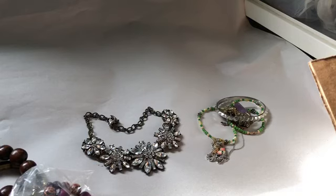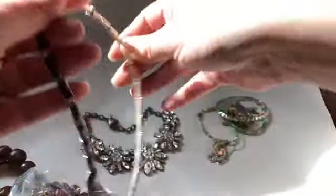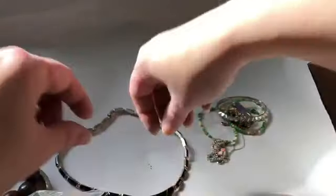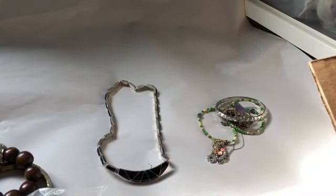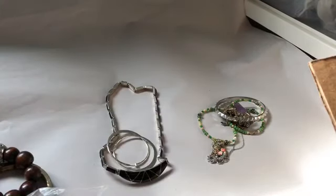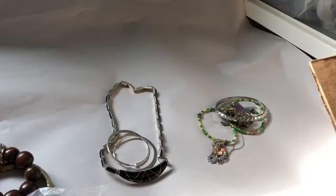Trying to dig for anything that is not earrings and loose beads. This is an unbranded necklace. Here is a pair of earrings. I will show them just because they came out of the box in a pair. Another fun knuckle ring. Elastic, no branding.